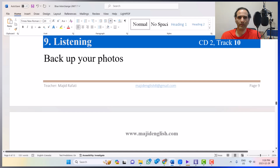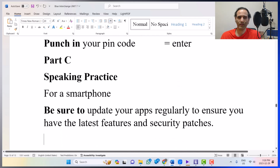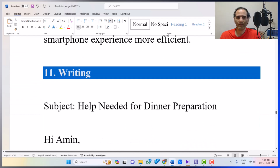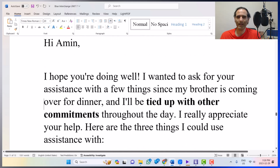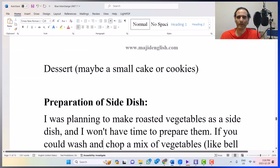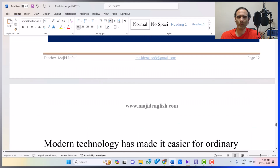And back up your photos in case, which means if. Punch in your code or put in your code. Be sure to, remember to, don't forget to. And these things we talked about in the writing part and my email to Amin. I am tied up with lots of commitments. Beautiful. And anything else here worthy of mentioning?